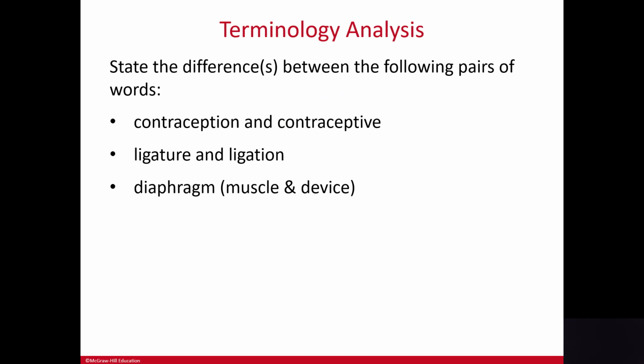The next term is ligature and ligation. Ligature is a noun that refers to something used to tie or bind, like a wire or a thread. Ligation is the process of using a ligature. For example, in tubal ligation, the uterine tubes are tied off with a ligature.